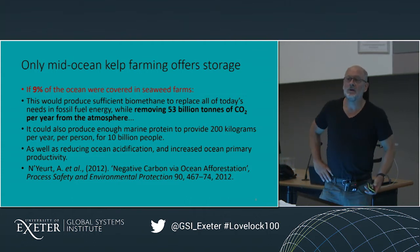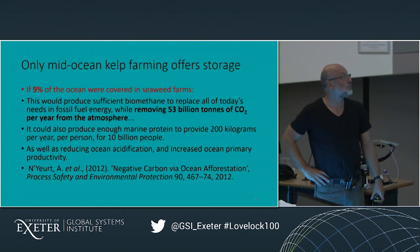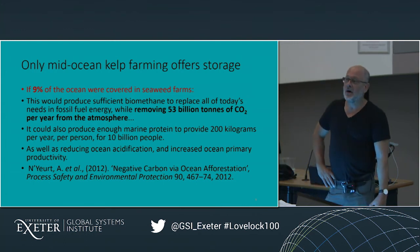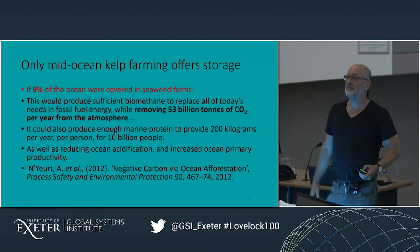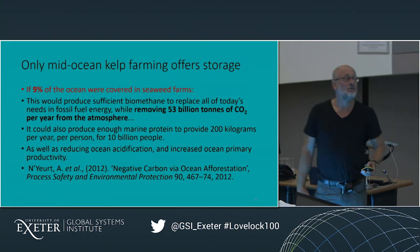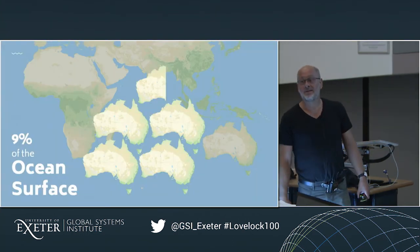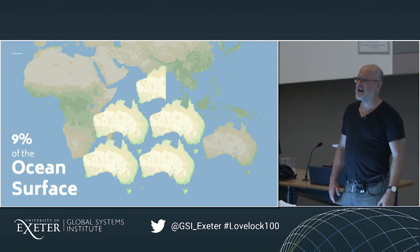It's about what we put in now. Produce enough marine protein to provide 200 kilograms per year per person for a population of 10 billion, and reduce ocean acidification. When I read that paper, I thought this is potentially very, very important and needs to be investigated. First thing I did was look at how big 9% of the world's oceans is. It's about 4.5 Australias. That is scale, yeah?